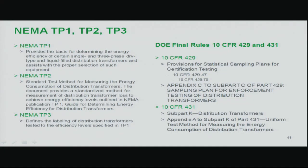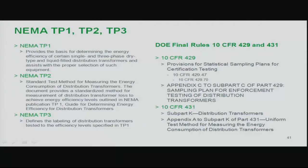TP2 is how we have to test the product. TP2 was a volunteer standard for us to test towards the product. 10 CFR 431 Subpart K tells us how I have to test the product to comply with the law. As Janice mentioned earlier, it's a $200 fine per day if we're not in compliance. Us manufacturers are going to test for the law, not a volunteer standard. And lastly, TP3 was on labeling. 10 CFR 429 requires us manufacturers to certify once a year which products are in compliance.